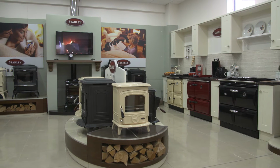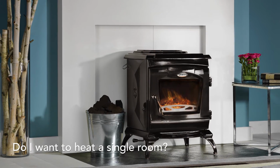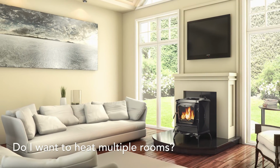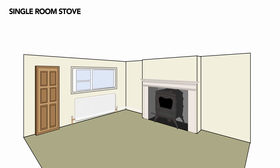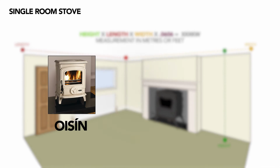It's important to select the correct size stove to meet your needs. Do I want to heat just a single room using a room heating stove, or multiple rooms using a central heating stove? If you only need to heat the room the stove is in, the following calculation should be used. This will determine the heat output or kilowatts required for the room, and subsequently the model of stove required.